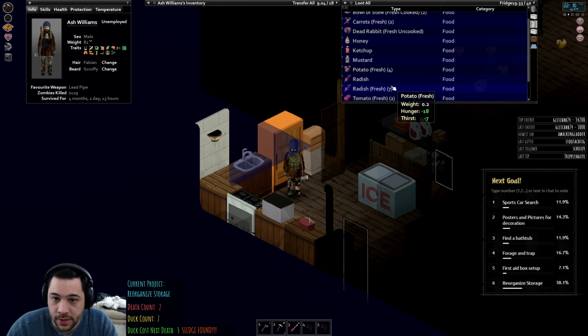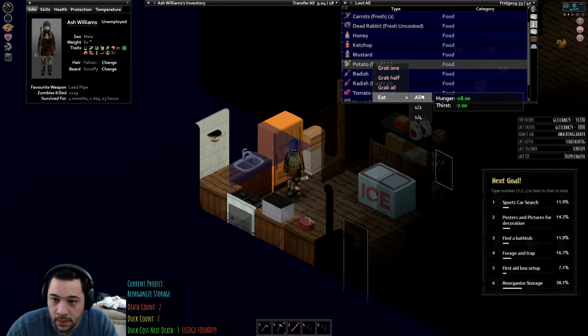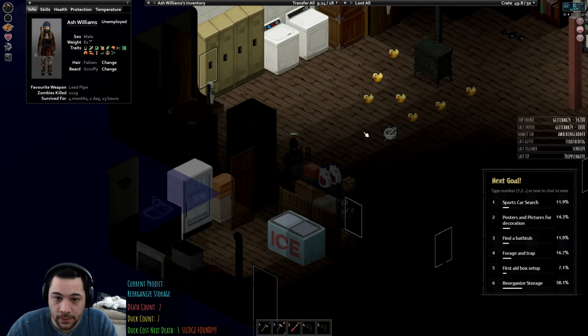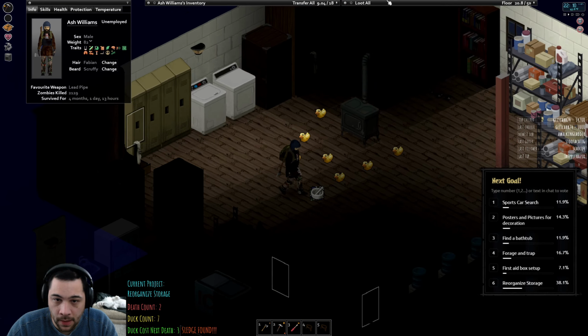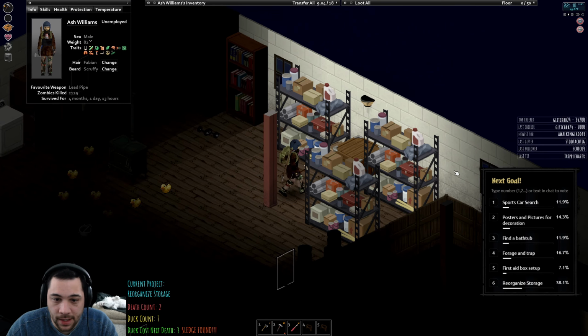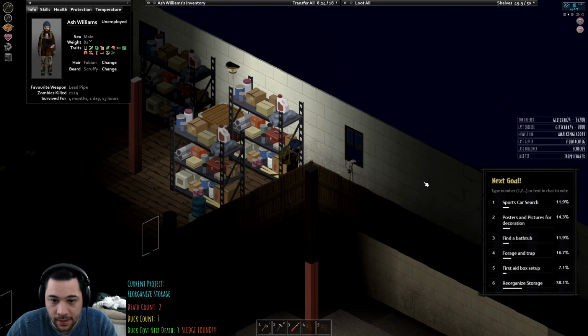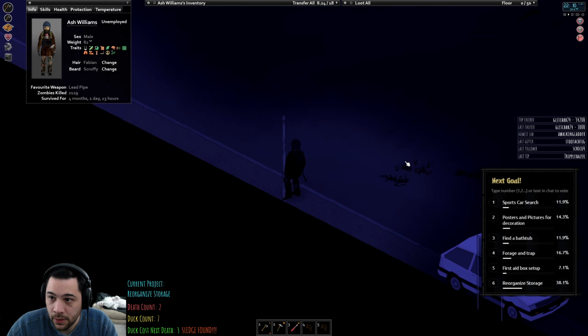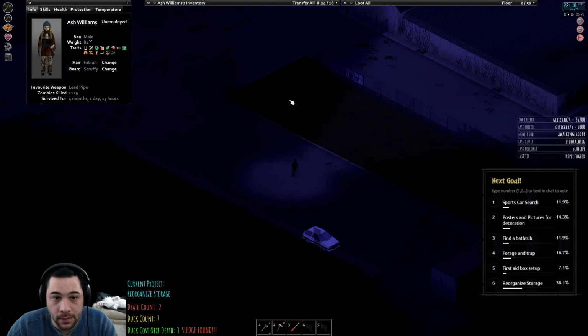So I have my depression stew. Trying to keep my weight up. Just eating a raw potato like a monster. So what do I need? I need shelves left. And I think there's enough time in the day, even though it's nighttime, that I could just quickly get a shelf. Ooh, it's freezing out, though.